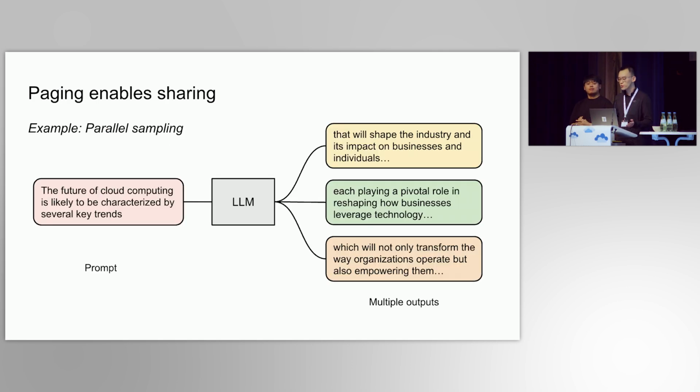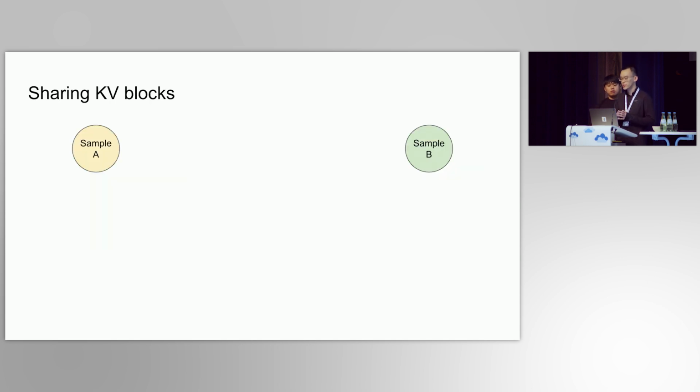So just now, Woosuk talked about how PagedAttention reduces memory fragmentation and improves the serving throughput. Another big advantage of PagedAttention is memory sharing. For example, it's common to sample multiple candidate outputs with the same prompt from an LLM. In such a case, the computation and also the KV cache memory for the prompt can be shared between the parallel output samples. PagedAttention can naturally support the sharing in this decoding scenario.